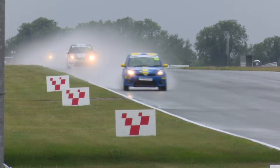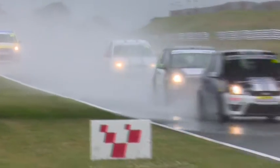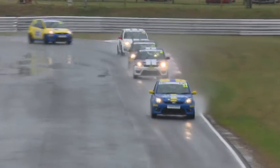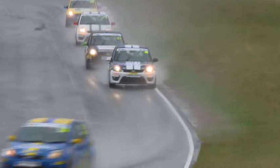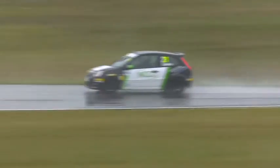Now the key thing here with the wet conditions is that a lot of people talk about power advantages and such like, but remember, all these cars are technically the same specification, and the wet's going to level that out. So this is great driving from all the guys that are on the grid here, all driving absolutely superbly. Michael Higgs leading the field. Good recovery thus far from Thompson in second.